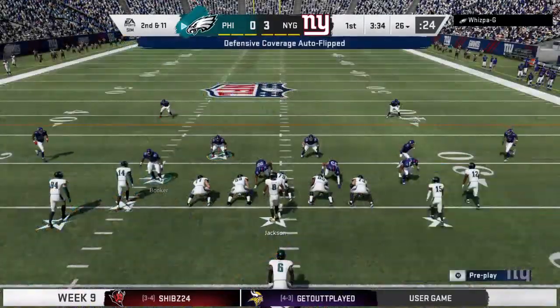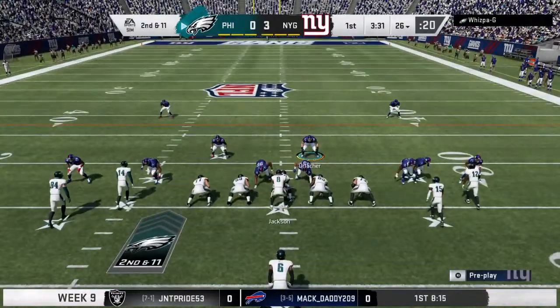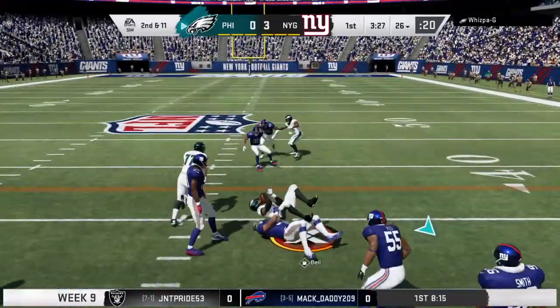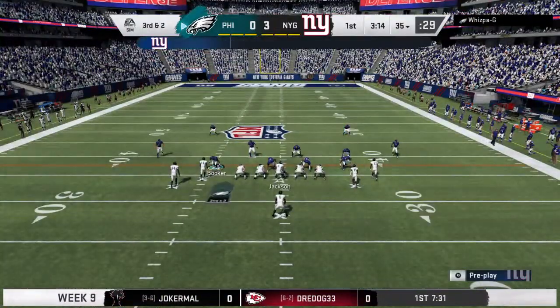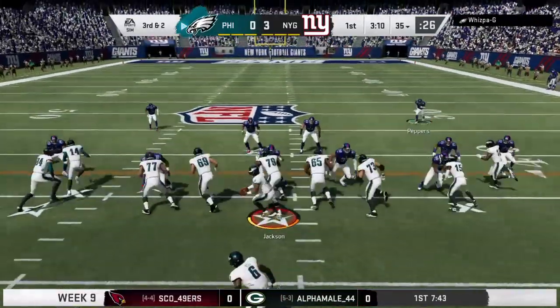So when you talk with GMs who are putting together a team, a lot of them say we're going to build from the inside out because if you control the line of scrimmage, you control the rest of the ballgame, and that's what we're seeing here. They're actually playing in the offense's backfield, not necessarily just playing at the line of scrimmage. They get 9 yards back on the run there, and they're left with a much more makeable 3rd and 2.